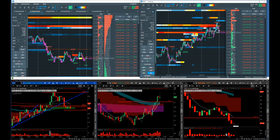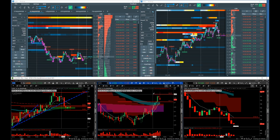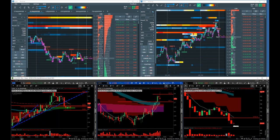Reshorting over here because it's stuffed, risking 280. Full size, you want to trade it. So risking, you see, this is a fake breakout. You want to be in full size, risking again that 280.